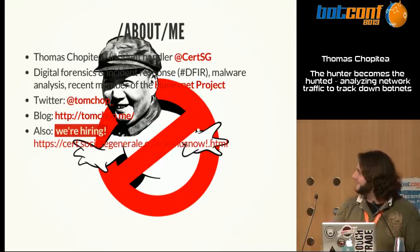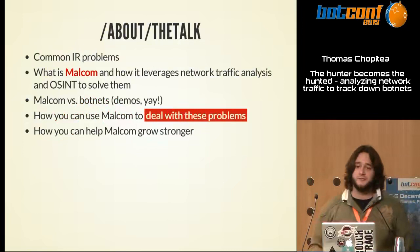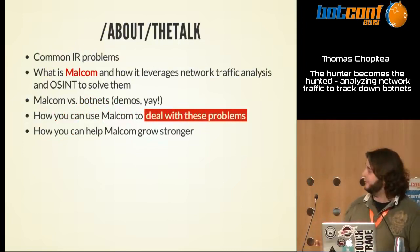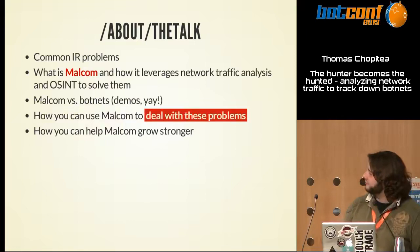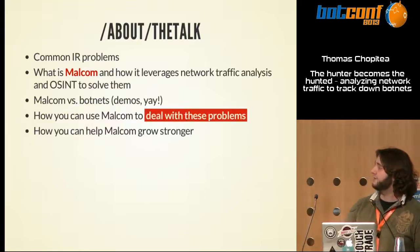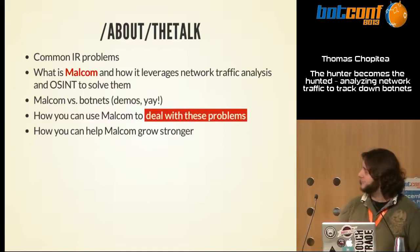So this talk is going to be about common IR problems that every incident handler finds every day and needs to resolve. It's also going to be about what Malcolm is, which is a tool I've developed, and how it leverages network traffic analysis and artifacts, and also open source intelligence to solve the aforementioned problems.